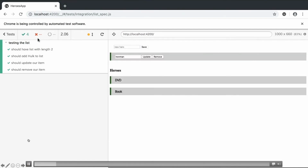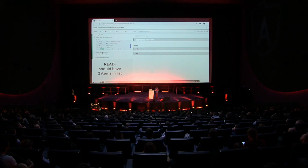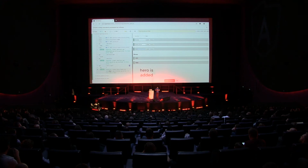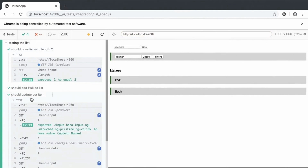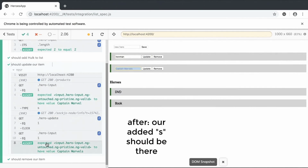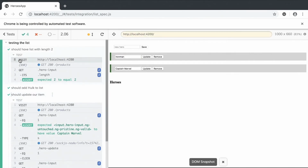So here we're looking at the running test. It's running all the tests I just talked about. And we can easily see that one, we are verifying we have the X number of elements. Two, we are checking that it has added the Hulk to the list. And once we check the assertion, it should be updating the item itself. So that's the third action. And we can just go through all the steps. This is what it looks like live when you try to use it. And yeah, as expected, our update has happened. It's now Captain Marvel's instead of Marvel, right?